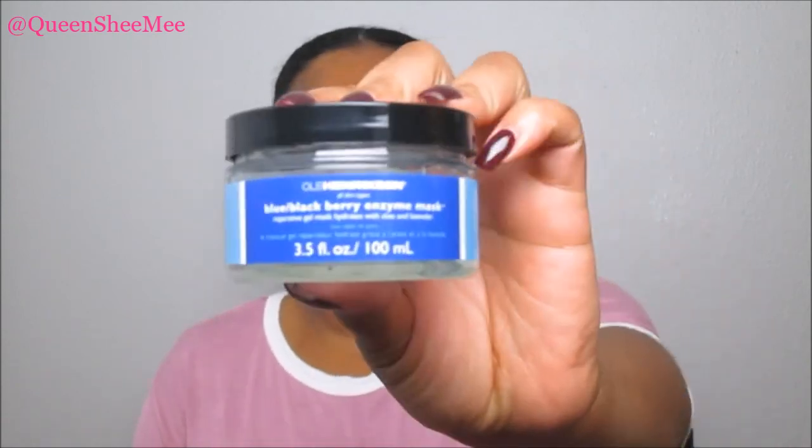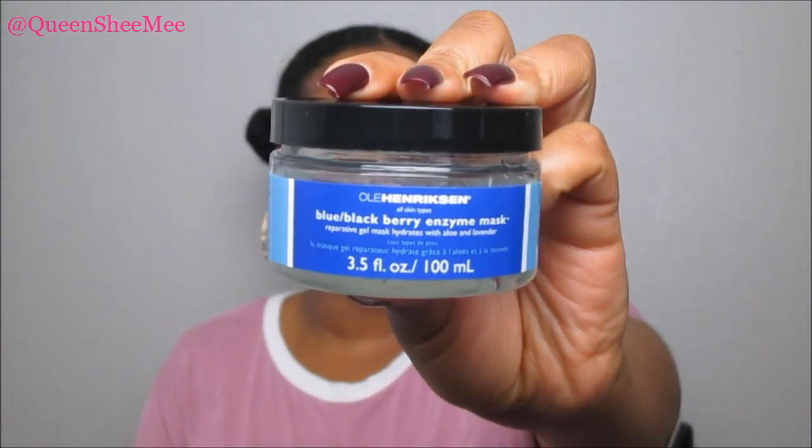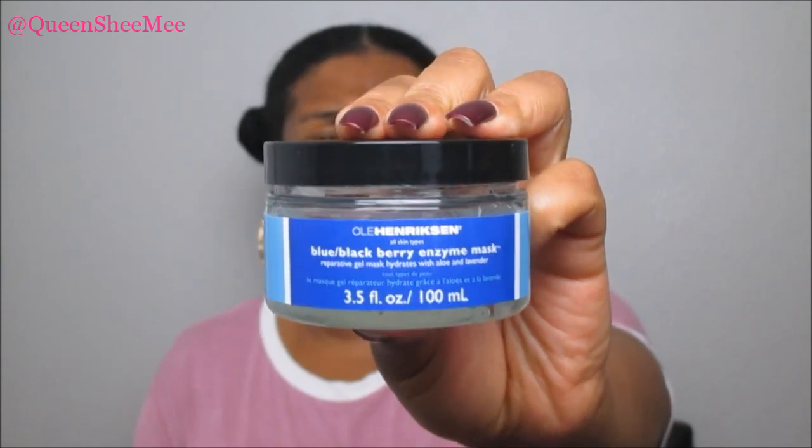And this is from Ole Henriksen, and this is their Blue Black Berry Enzyme Mask. This is for all skin types. It's a reparative gel mask that hydrates with aloe and lavender. So this is what the packaging looks like. I actually picked this up at TJ Maxx, and this mask was only about $10. Yeah, it was like $10, and I think originally it may have been close to $20. And again, y'all don't sleep on TJ Maxx. You want the high-end stuff and the makeup, go to TJ Maxx. That's where you can get your high-end skincare.